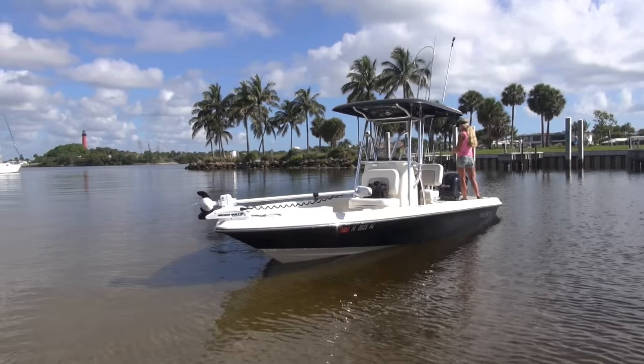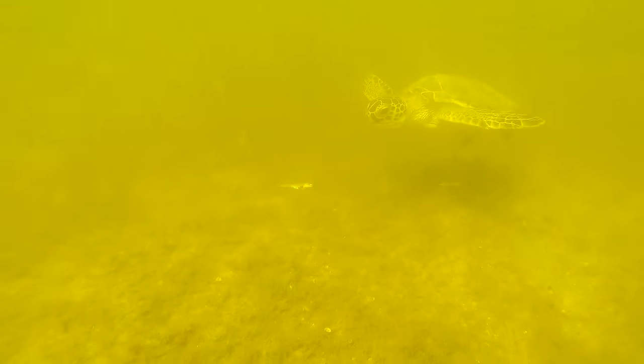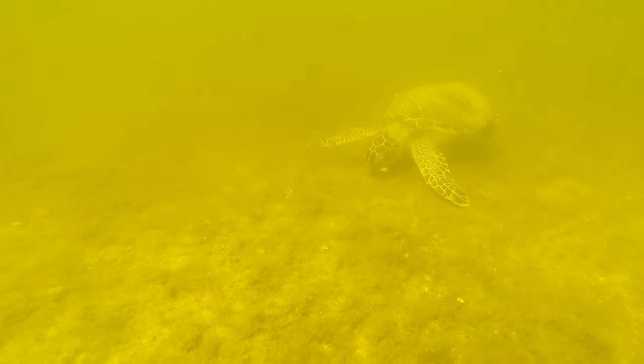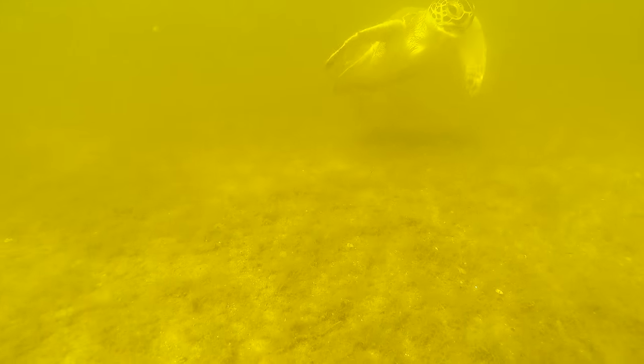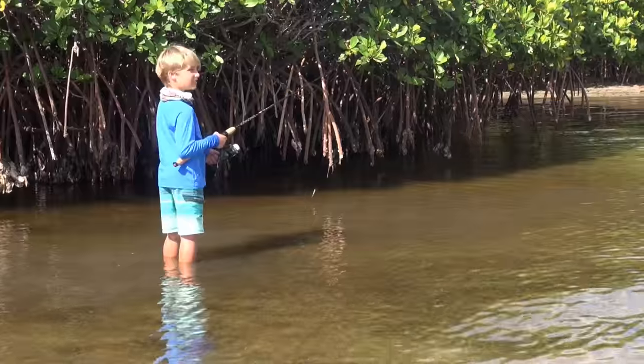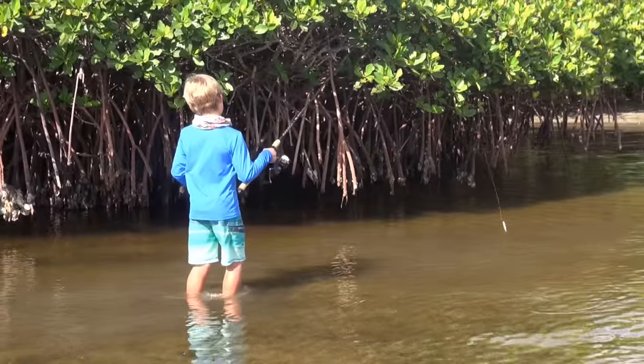Inshore, the Loxahatchee River runs down from Jonathan Dixon State Park and out through Jupiter Inlet. This ecosystem is teeming with plenty of bait, snook, and tarpon, making it an inshore fisherman's dream spot.